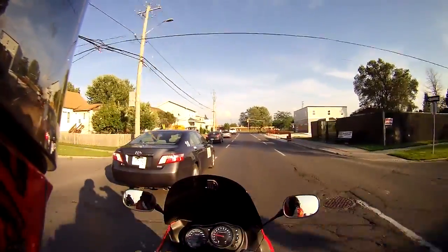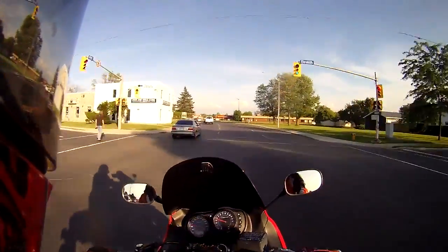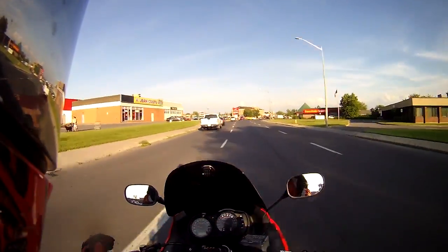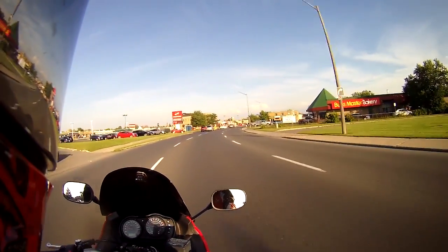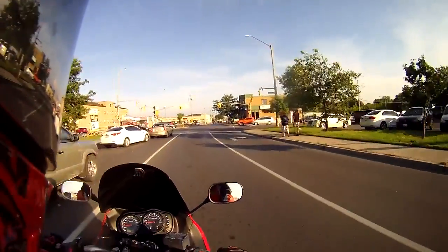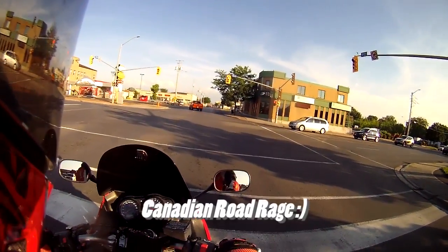Whoa! Oh my God! Like, look, geez. Cabs out here drive so stupid. This is why you ride in the left tire track when you're in the middle lane. And my heart's pounding right now because the guy didn't even see me. Jeez, man.